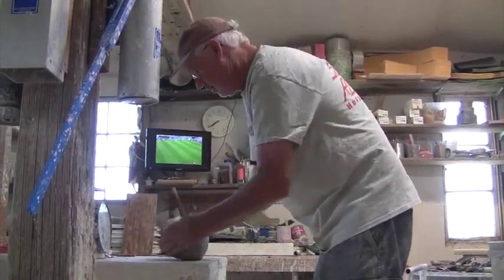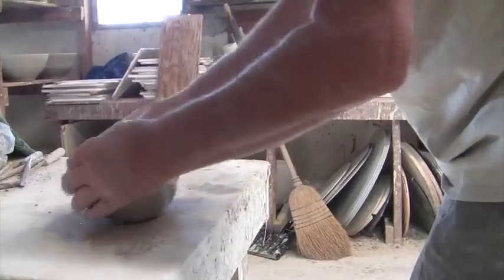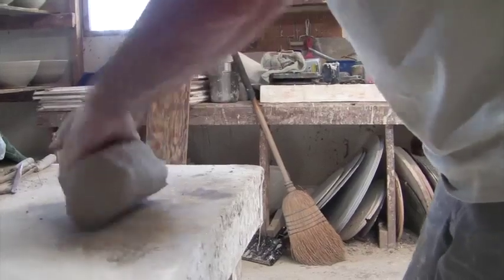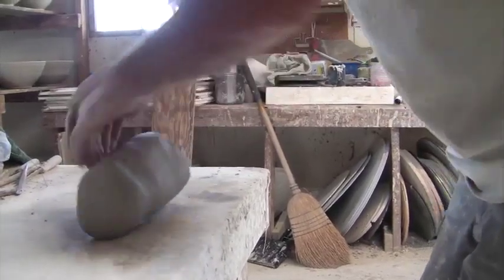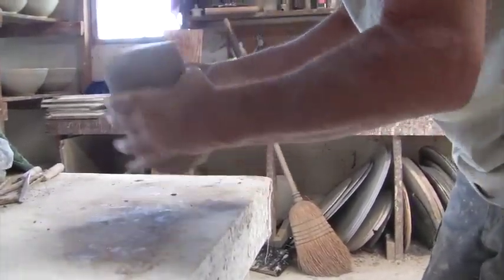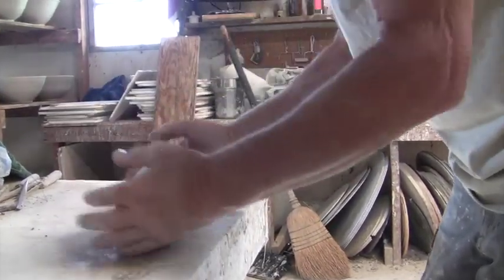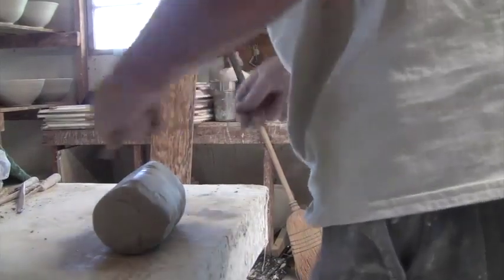When we wedge it, which helps align the particles and get the air out of the clay, we're orienting those clay molecules into a certain direction. Clay is moving as you fire it too. It's shrinking and turning and melting. It's constantly fluid.